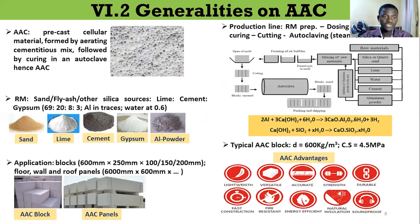For the project results, AAC are precast cellular materials formed by aerating a cementitious mix followed by curing in an autoclave. The raw materials are sand or fly ash or other silica sources, lime, cement, and gypsum with a typical production formulation of 69 by 20 by 8 by 3, and aluminum in traces, and the water content maintained at 0.6. AAC is very versatile and can be used as blocks or as panels.